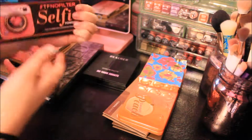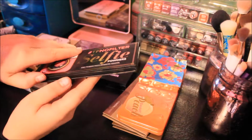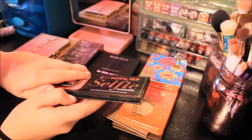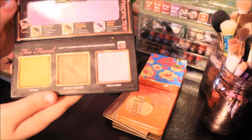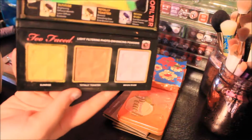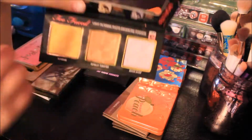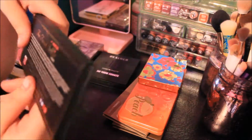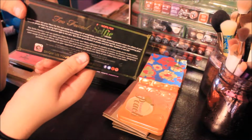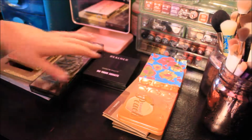And then I have this Too Faced No Filter palette, and I haven't even really used this. What's going on here? It's stuck together. I bet Molly's sticky fingers got a hold of it. But yeah, I've swatched it a couple times, and they're very soft and creamy, and I just don't know how to use it though. But I got this at a Marshall's or TJ Maxx, and I love it. So, I mean, I don't love it, but I like it.